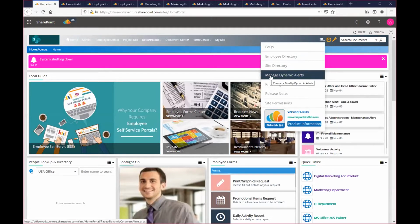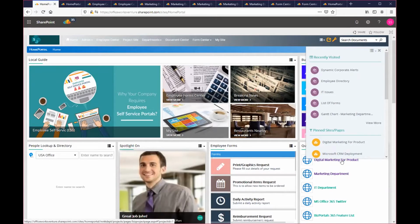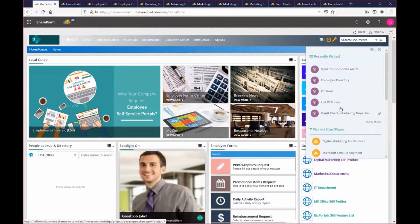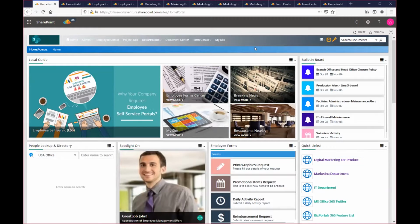You can manage dynamic alerts like you see over here. This is called a dynamic alert, which can appear for an emergency or any activity that might take place. So, I can click it away, and it goes away. So it's like a notice that is very visible and people can see it. And we have quick navigation, which allows you to move to any site or projects or document library or anywhere you want to go. It keeps track of where you have been, and you can pin sites and so forth. So it makes navigation really easy.